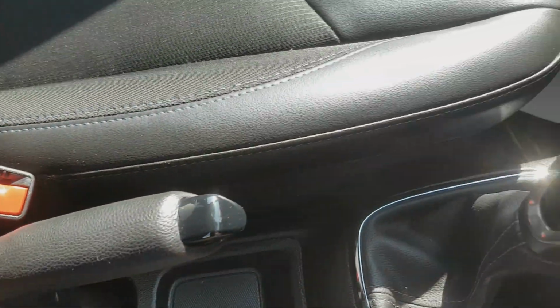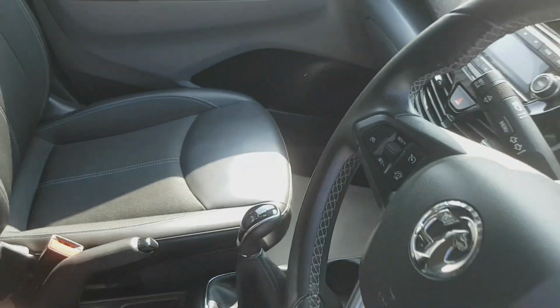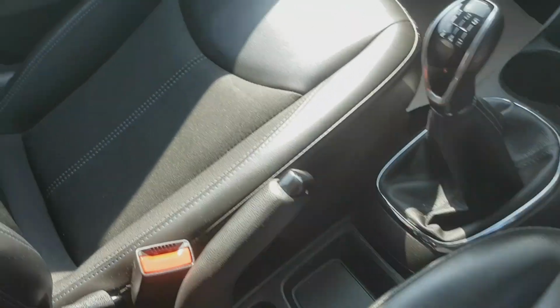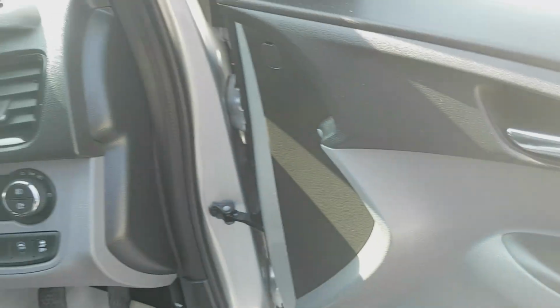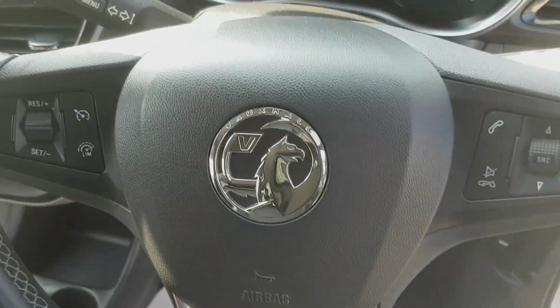The gear lever and gear knob are perfect, of course. This has only done very minor mileage. We'll cover that in just a second. Look in the plastics on the door and on the glove box. There's no scraping or scratches there at all. It's all in good condition. On the steering wheel here, we've got your Bluetooth controls and your cruise control.